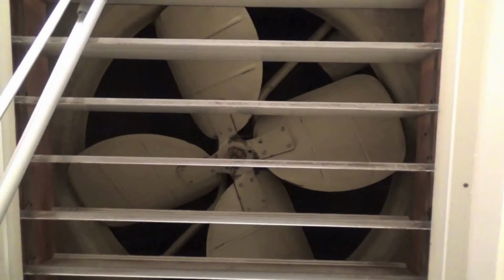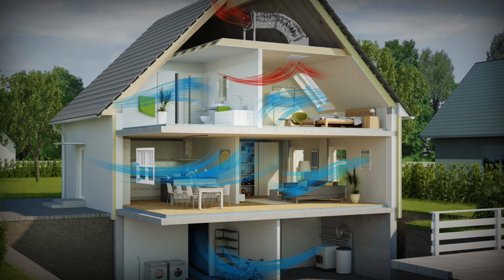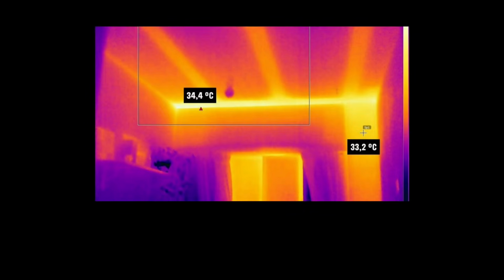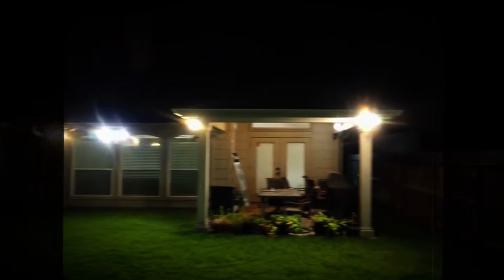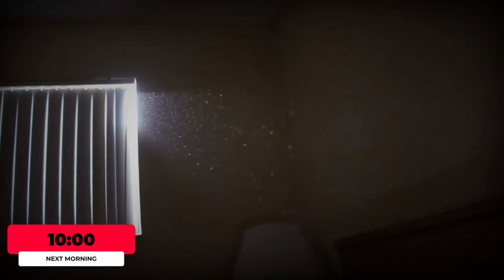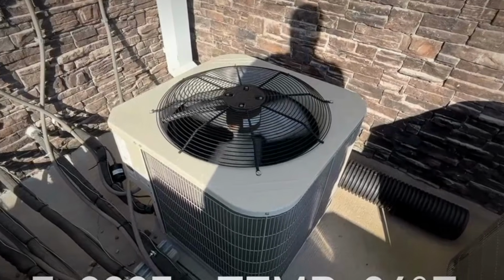But here's the part most people miss. The fan is not just cooling the air, it is cooling the house itself. The walls, the floors, the furniture, everything in your home holds heat, and that mass has been soaking it up all day. A house that ran air conditioning all night cooled the air, but not the walls. By 10 a.m., those walls are radiating yesterday's heat back into every room, and the compressor kicks on again.